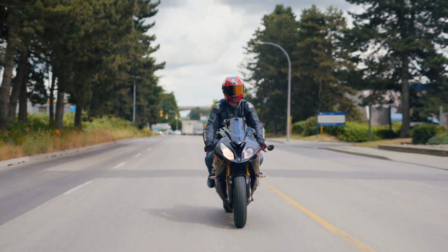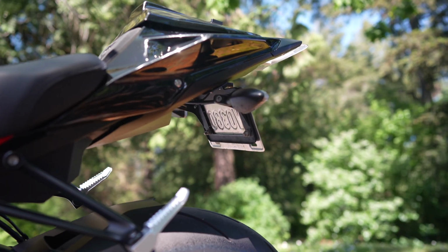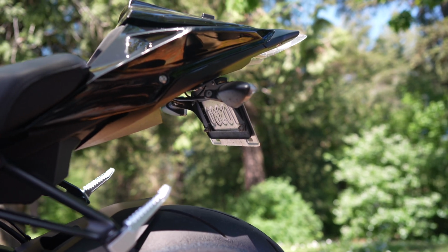Next, we're gonna talk about the cosmetic things that I did to my bike, and one of the first things that you need to do when you buy a brand new bike is get rid of that stock fender, because bikes these days just come with a massive fender on them. They look absolutely horrendous, but that is one of the first things that you got to do. So what I've got behind me is the Yoshimura Fender Eliminator, and it did the job. It was able to take the stock signal lights, everything, all that kind of stuff.